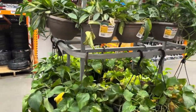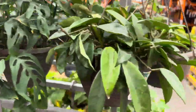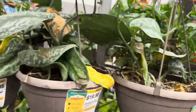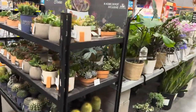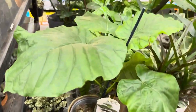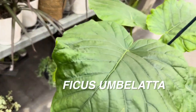And when you think about hanging baskets, these hanging baskets aren't the best looking, but you will always find a Vigoro fixture. Vigoro Plants actually has a bunch of these hanging basket plants. You've got some Monstera adansonii, some Hoya carnosas, and then right over here, I actually ended up buying this plant just because it was super healthy at another Home Depot out in Prosper, Texas.